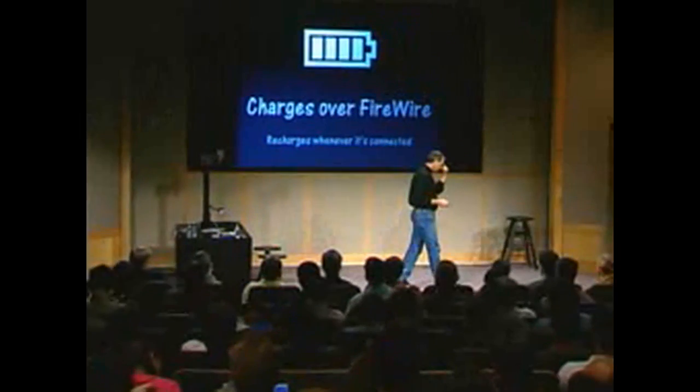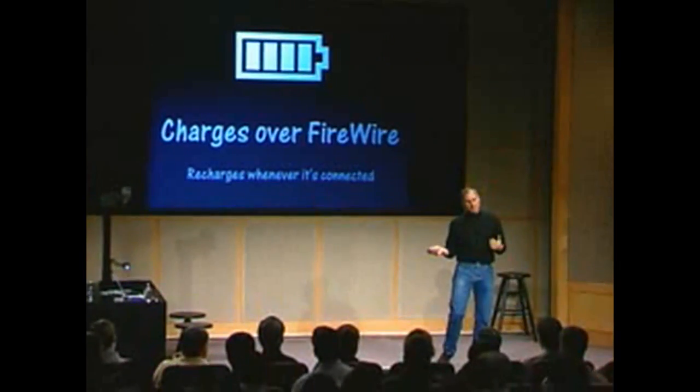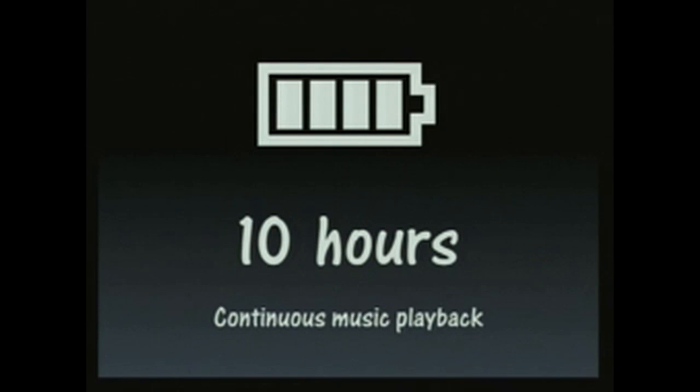Now you might say, well, what happens if I'm on the road with my iPod and I didn't bring my Mac with me and my battery's running low? What do I do? Well, we got a really cool charger that ships as part of iPod too. And this charger has a FireWire port on it. So you take your FireWire cable and just plug it right into the charger and plug it into the outlet and charge iPod wherever you happen to be where there's an outlet. So, 10 hours of continuous music playback with a remarkable new battery technology.